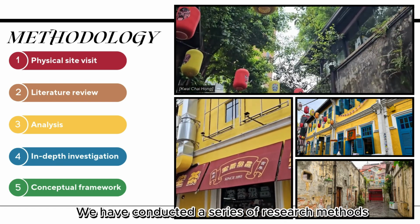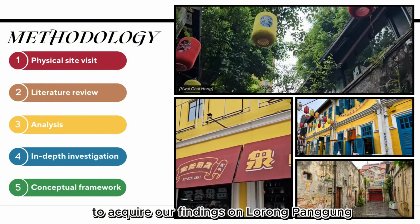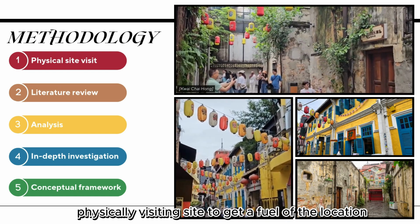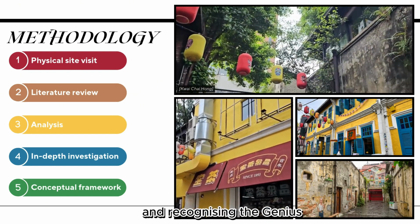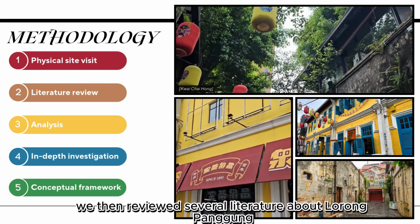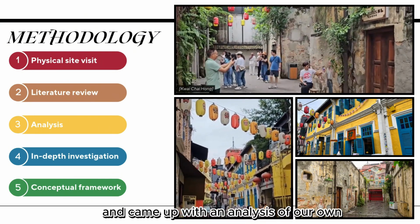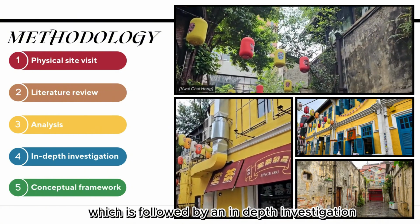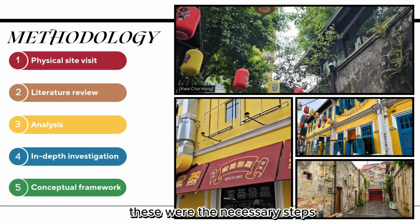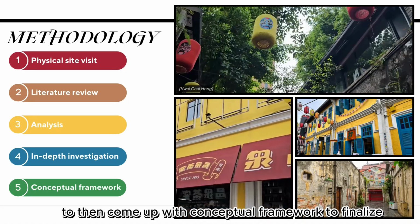We have conducted a series of research methods to acquire our findings on Lorong Pangong. The methods include physically visiting the site to get a feel of the location and recognizing the genius loci and its cultural identity. To follow, we then reviewed several literature about Lorong Pangong and came up with an analysis of our own, which is followed by an in-depth investigation. These were the necessary steps we got through to then come up with conceptual framework to finalize our title.